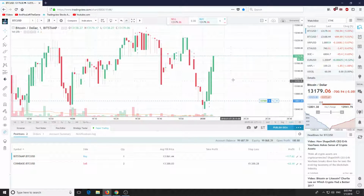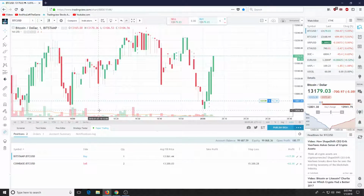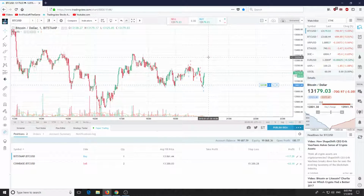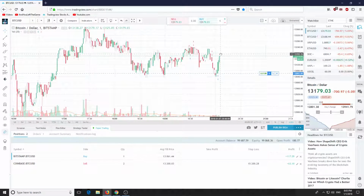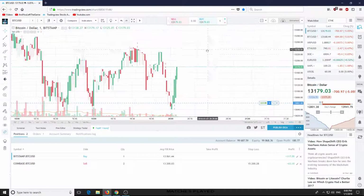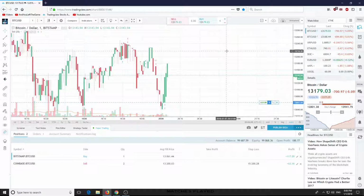But otherwise, I like the way it looks. I feel in the money right now. Look at that, $117. And in this case, it should probably correct itself a little bit at some point. And if everything goes well according to plan, it should just continue moving upwards. And that's what I'm hoping to see.